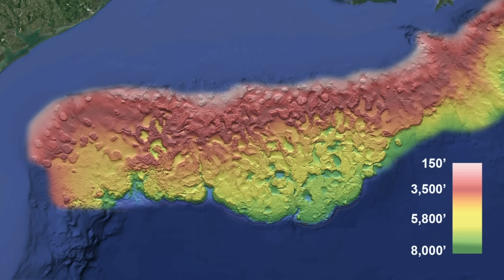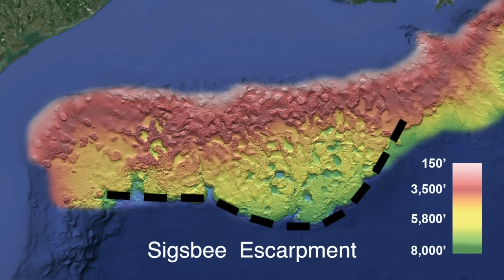At the top of the scale is a light pink color, and that corresponds to 150 feet of water depth. Whereas when you get into the brick colors, we have 3,500 feet of water depth, and so on down to the bottom of the scale. In the dark green colors, you have 8,000 feet of water depth. Now to the south of this feature, in the dark blues, the water depth ranges from 10 to 12,000 feet. The southern margin along this region is referred to as the Sigsbee Escarpment.